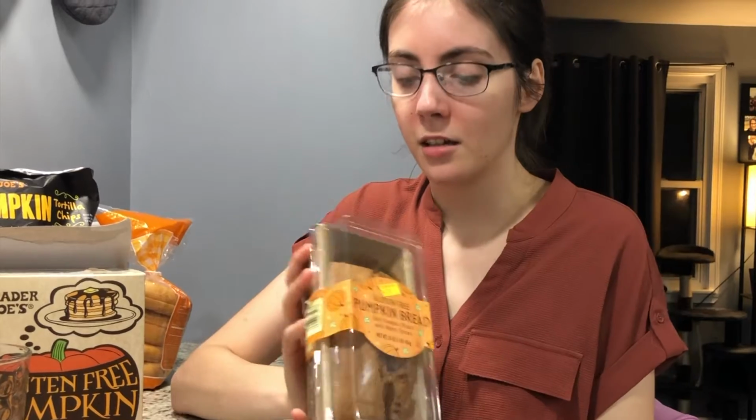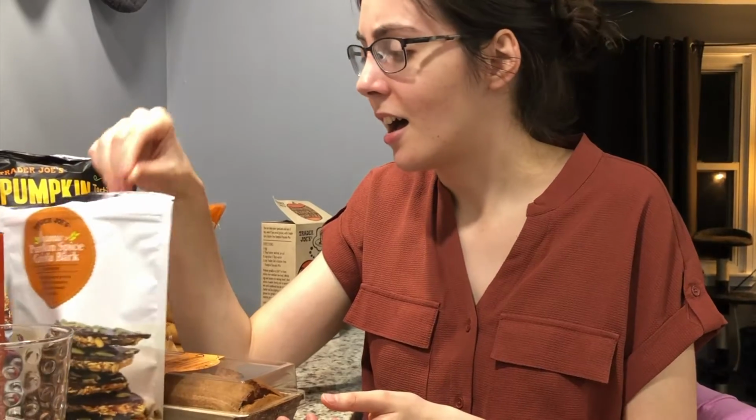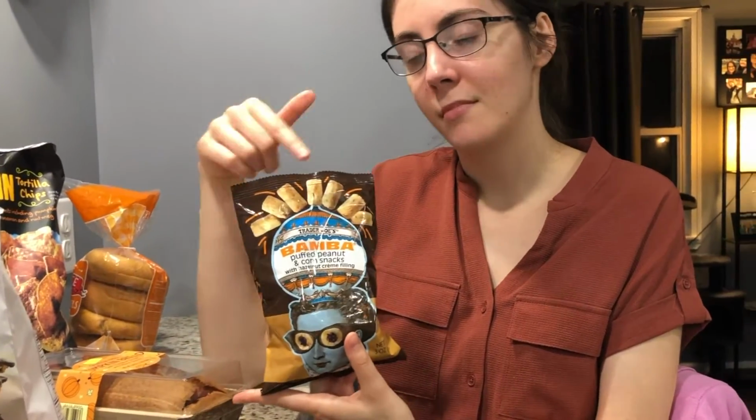The pumpkin bread, denser than I would like, but still very nice. This is a nice treat. Granola was nice, definitely recommend that. The bisque, the little soup, that was actually really good. That's really perfect for like a nice rainy day. You're sitting on your couch, you're getting all cozy. It's really good. Definitely recommend that. And then lastly, not really a pumpkin thing, but they taste like Reese's or like Nutter Butters. They're good. I would get them.